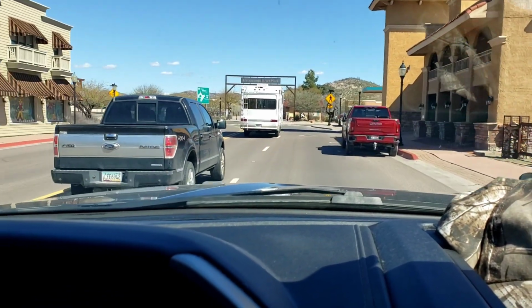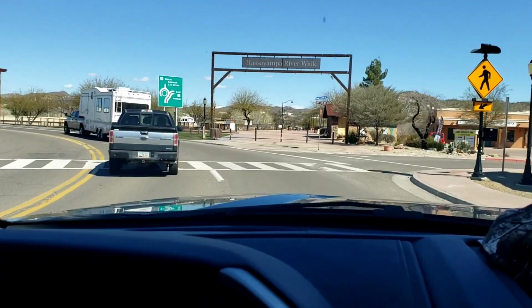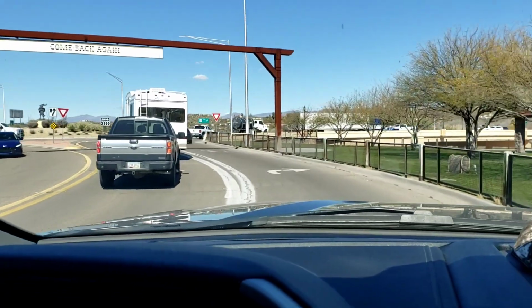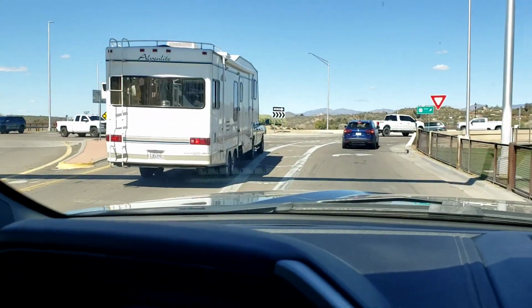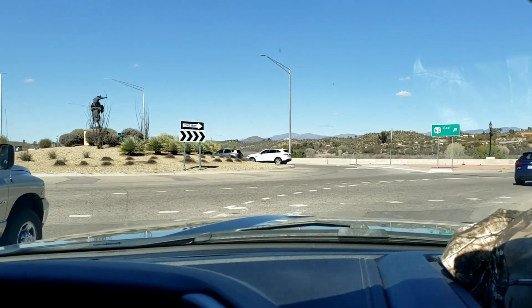This is the middle of downtown, old downtown Wickenburg. We're coming into a big roundabout. And the old bridge across the Hassayampa River is right there. They built a new bridge to reroute the thing, and they left the old bridge in place as a pedestrian bridge, and it's kind of cool because it's kind of a city park kind of place.